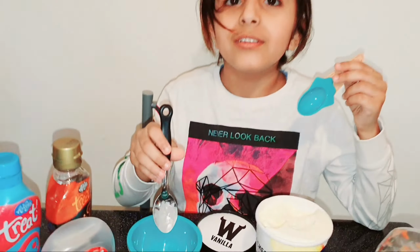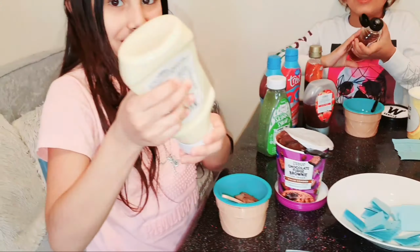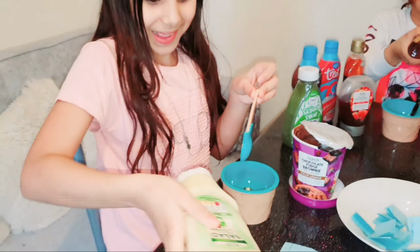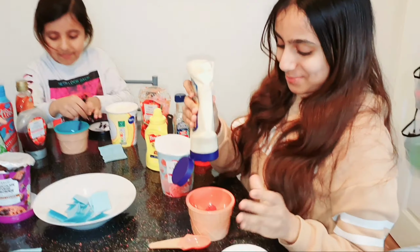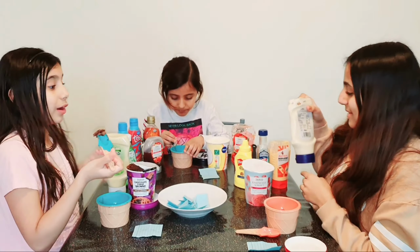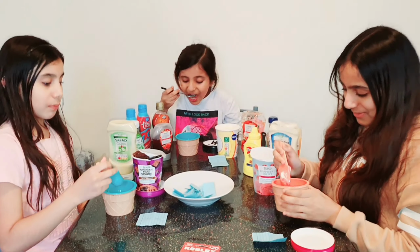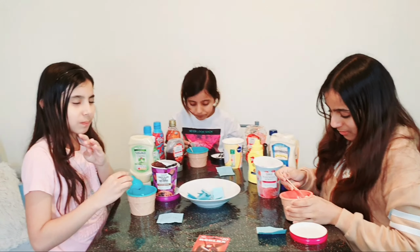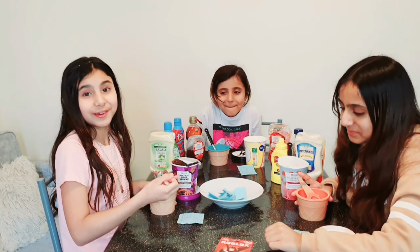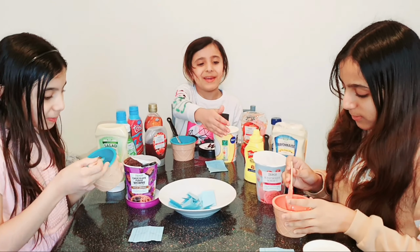Is this enough? Time to pour the salad cream. Okay, now it's time to put the mayonnaise. I hate salad cream, even if it's on its own. Okay, 3, 2, 1, go. So good. It doesn't taste as bad as I thought it would. Oh, I'm going to throw up. Did she have mayonnaise?